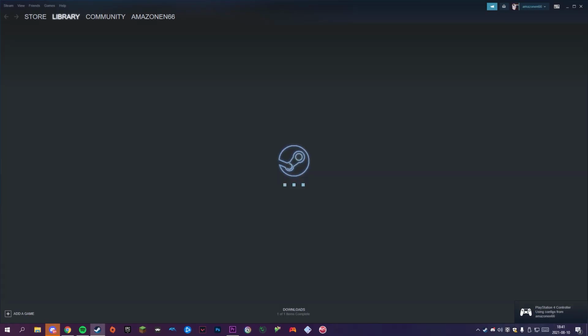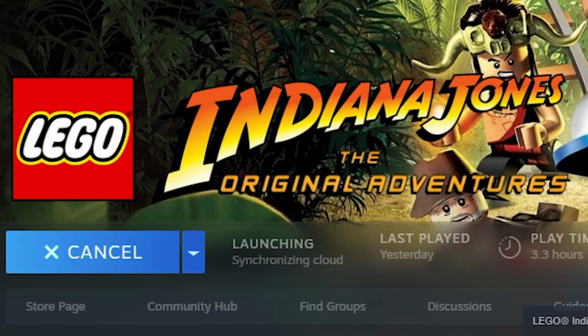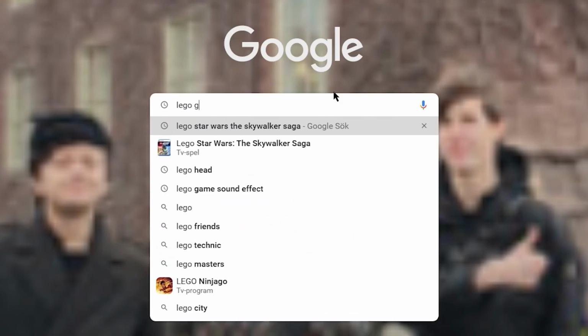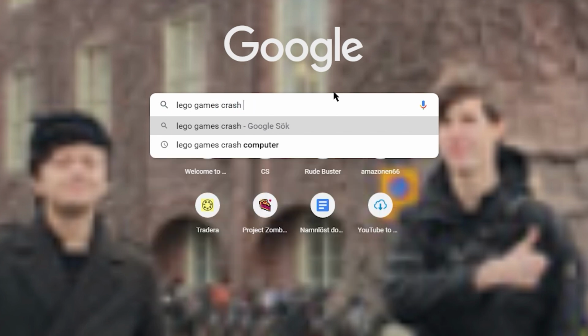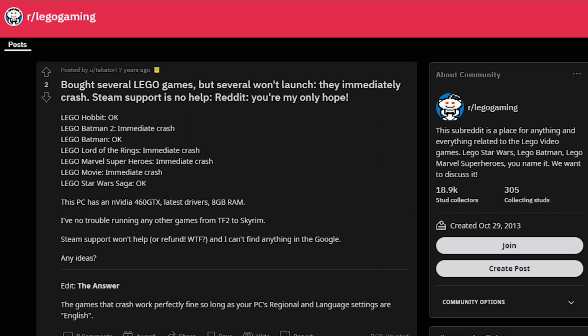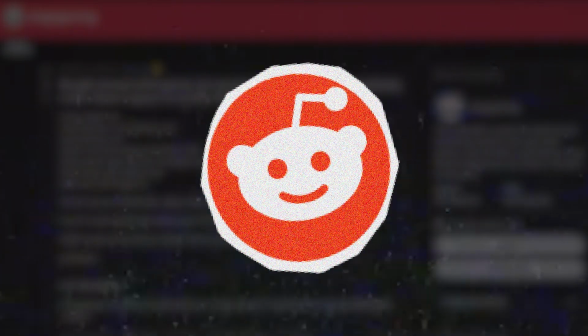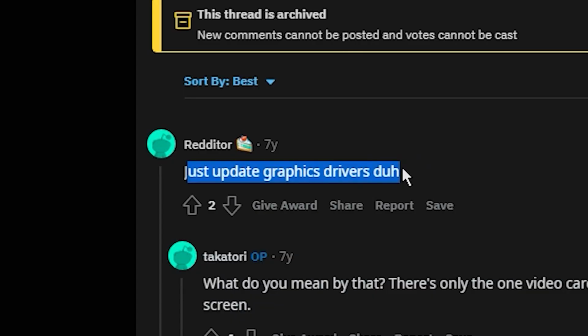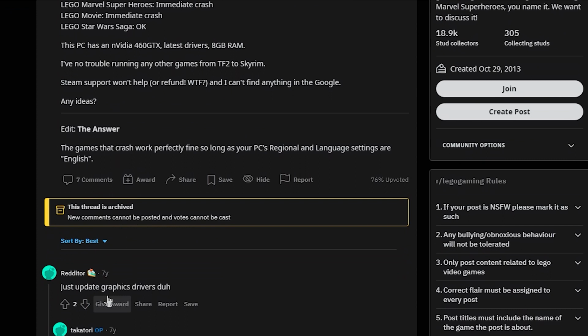I opened up Steam and rushed to start LEGO Indiana Jones and... well, I was not going to give up now. I searched the holy grail of information, the internet. There I looked through a couple of Reddit posts, where I came across a lot of people just telling me to update my graphics drivers.